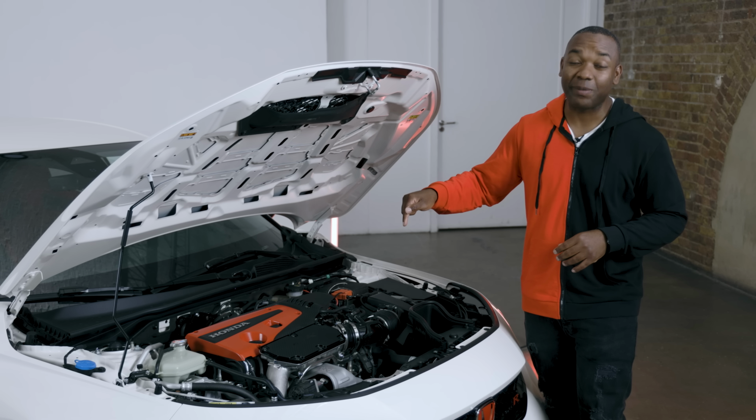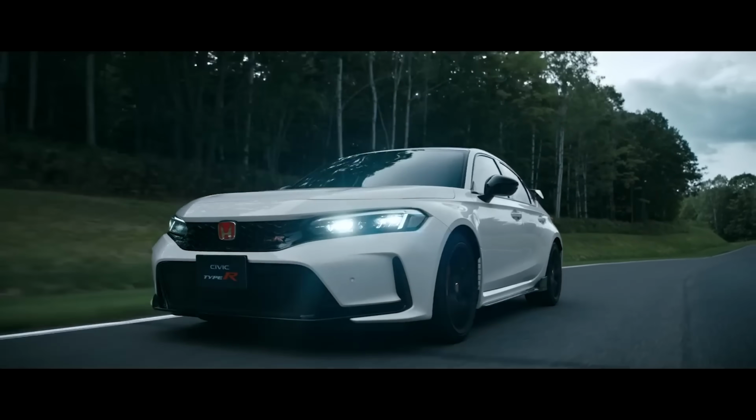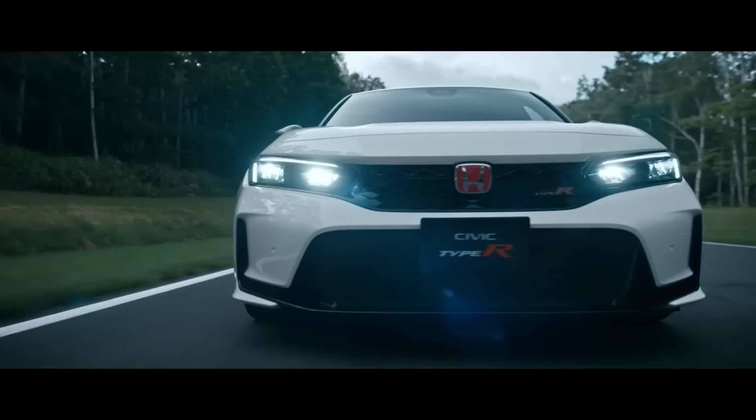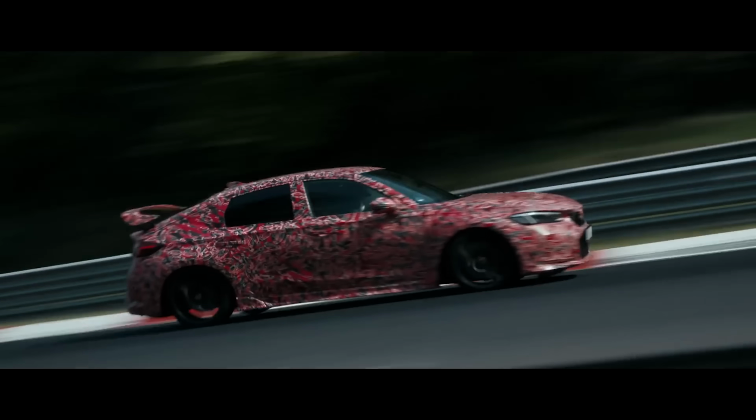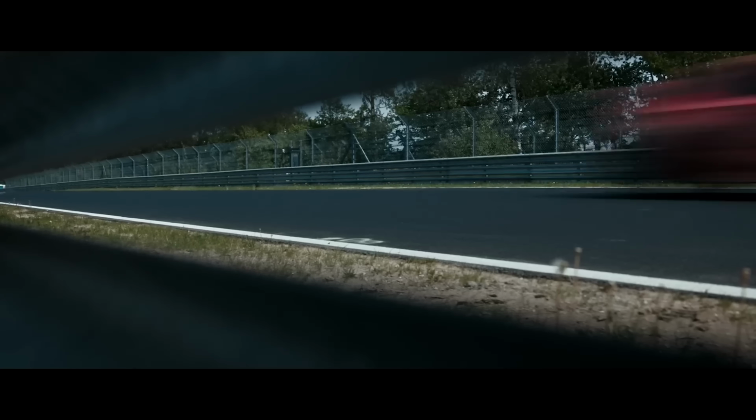This car is about handling. And they've done a whole bunch to improve that. Honda is aiming to make the new Type R the fastest front-wheel drive car at the Nürburgring with the best power-to-weight ratio and the highest turning G-force.